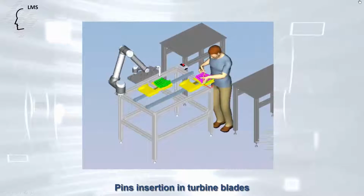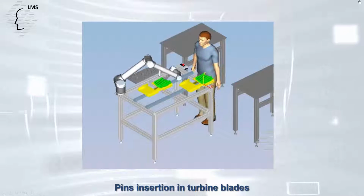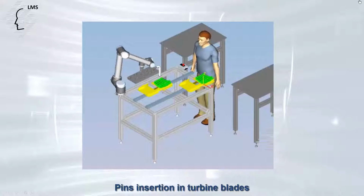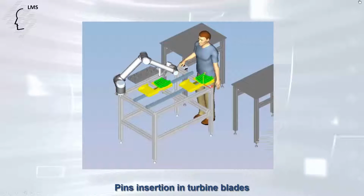The 3D vision system recognizes the initial position of the blades and compares it with the target position that the user has defined through the user-friendly programming interfaces, which will be demonstrated at the freestyle round.